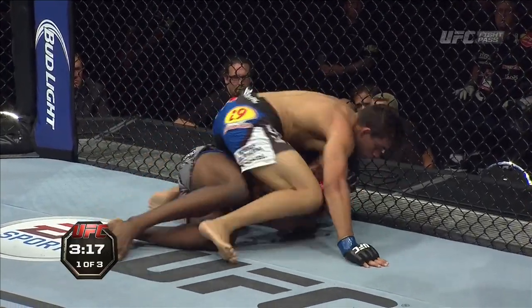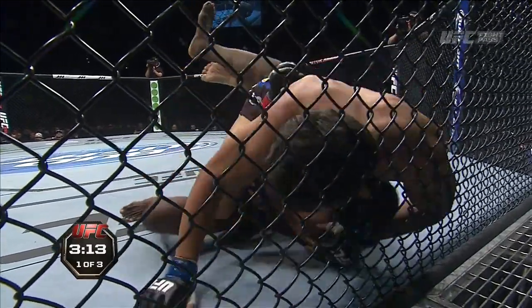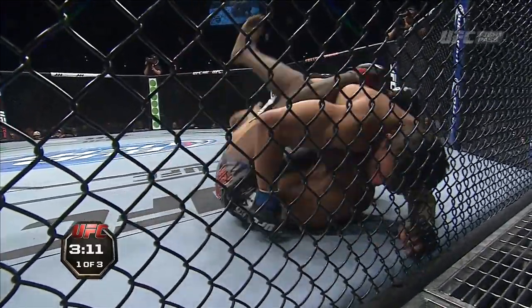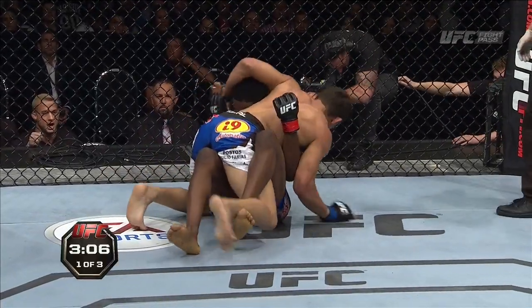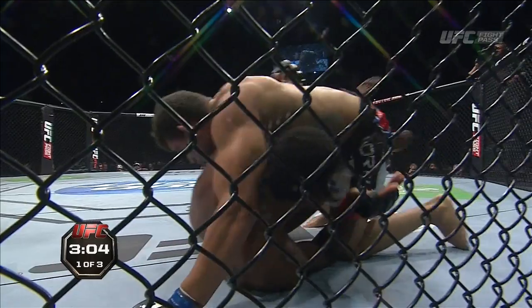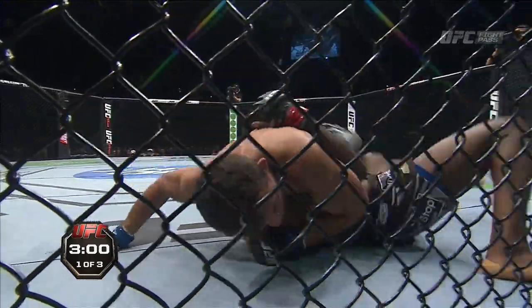Look at his step over to mount. And they call him the monster for a reason. He's a monster on the mat. I mean, he was taken down, and Magny got on top. And immediately from half guard, De Lima hit a beautiful sweep and almost took the back.